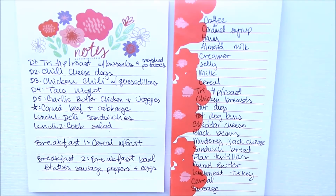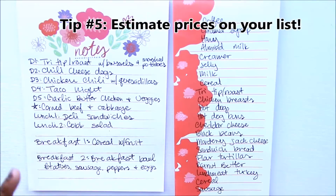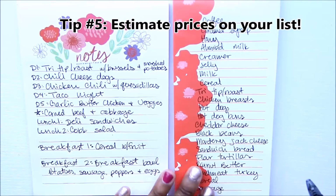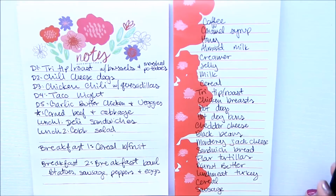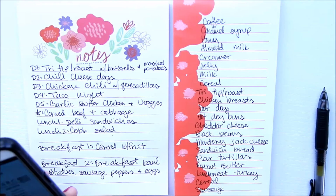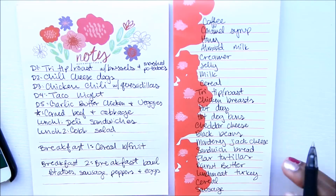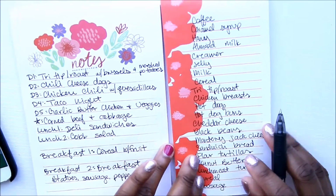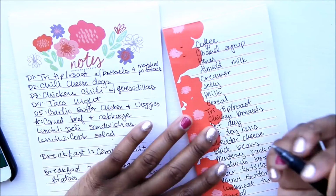So the last and final tip that I have, number 5, is to estimate prices to keep your budget in check. Now, I can already tell that this is going to be quite a hefty grocery haul, but what I like to do anyway is to go in and just guesstimate what my pricing will be based on the prices that I know things are in my store. So I'm going to do this off to the side here.